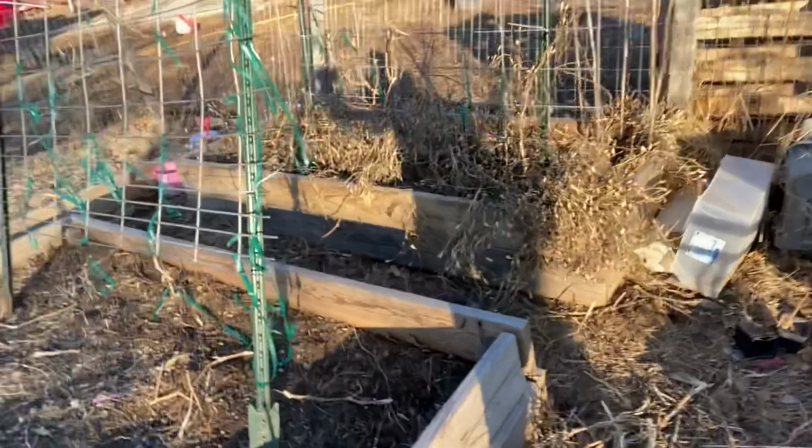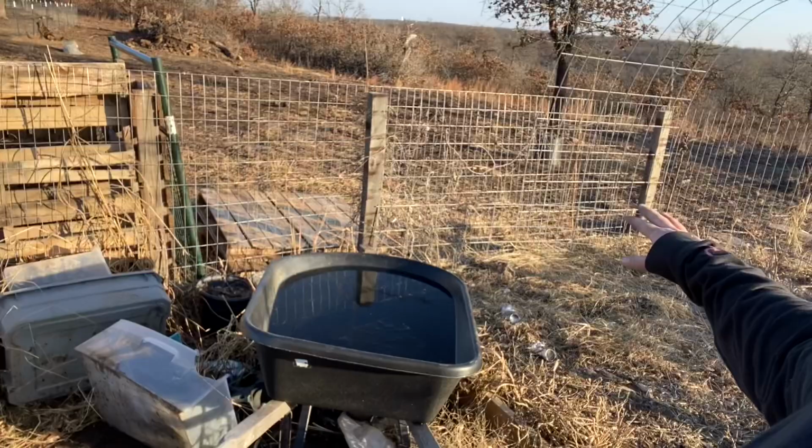This one I might just burn because it's lots of grass. Same with that one. But I definitely need to use a flamethrower and go between the rows on the little pathways and get rid of all that Bermuda grass. So let's go over to the last tomato raised bed and get that cleaned up. Okay, here we go.